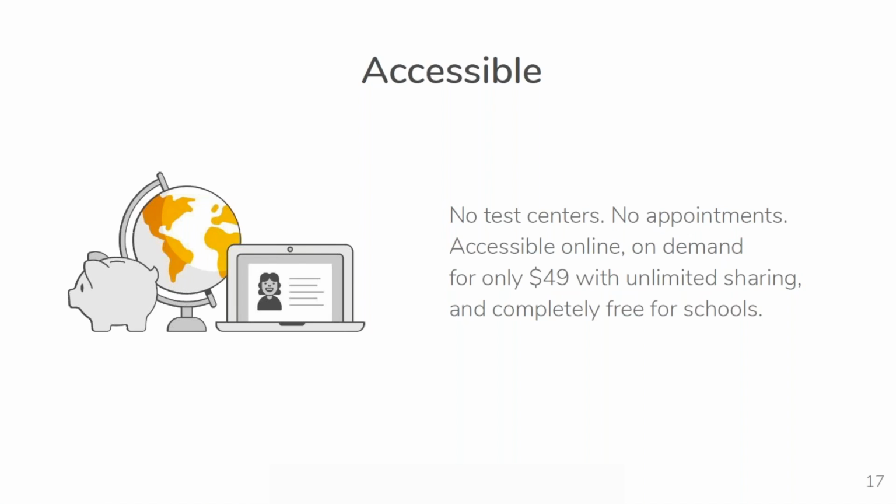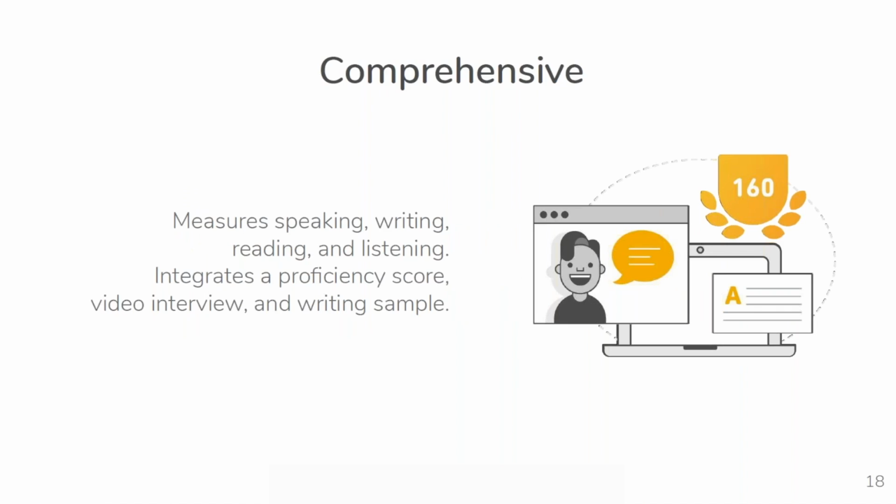And if you're an institution that wants to accept results, it's completely free. There's no contract or obligation. Another difference is that in addition to a proficiency score like you'd receive with other tests, the Duolingo English test also offers two other signals of English proficiency, and that is a short video interview and a writing sample that gets shared with the institution alongside the score.